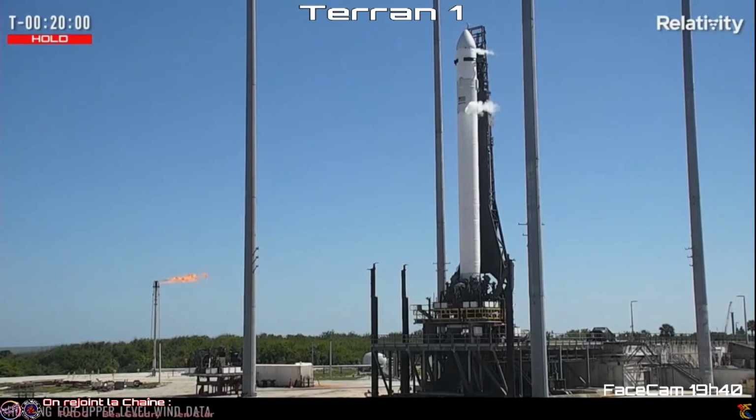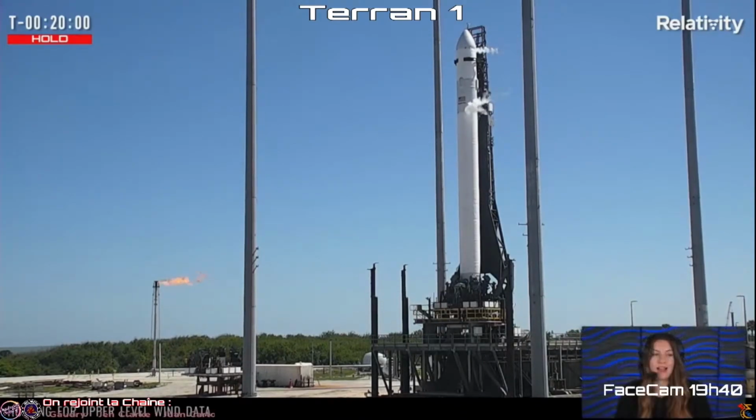For those just joining us, we are at T-minus 20 right now, and we're actually holding the clock due to upper level winds. The team is currently evaluating this, and we'll provide an update as soon as they have it. However, the vehicle is healthy and the range is currently green, so as soon as those upper level winds slow down a little bit, we'll be able to provide another update.